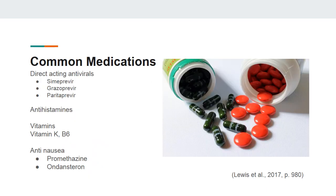Common medications. There are no drug therapies for treating acute HAV hepatitis infection. However, some patients may choose to treat their acute hepatitis C infection using one of the direct-acting antivirals. The direct-acting antivirals listed above prevent viral replication in genotype 1 of the HCV virus, which is the hepatitis C virus. Supportive drug therapies include antihistamines.